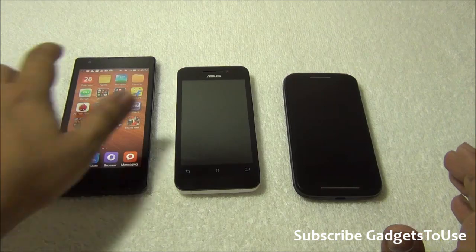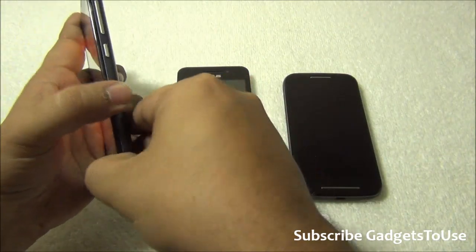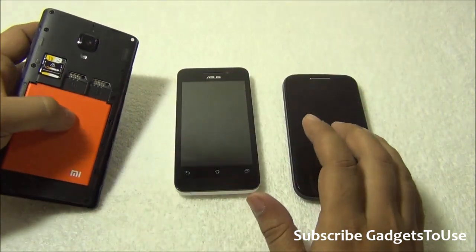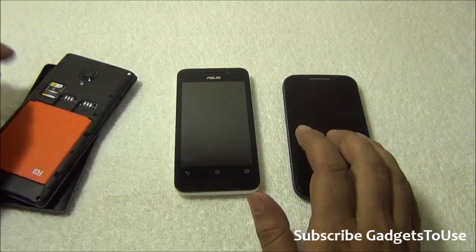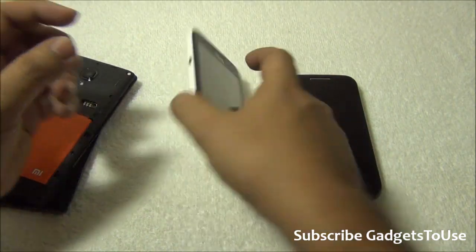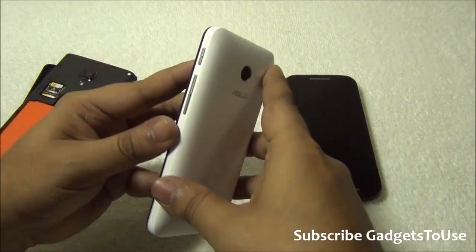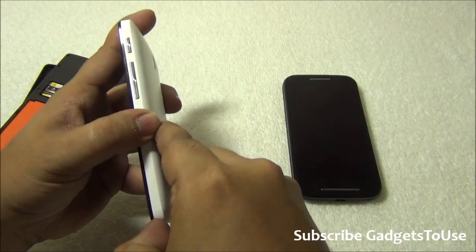When it comes to the micro SD memory card support, you do have that on all of these three phones. You can insert a micro SD memory card over here inside this device. It will not come within the package. You will have to buy a micro SD memory card on your own. Same goes for the Zenfone 4. You do have a micro SD memory card slot, and I can actually remove the back cover, I guess.